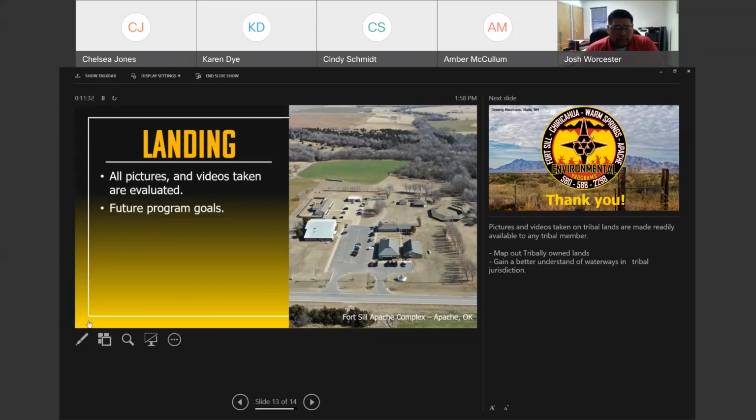Our future program goals are, of course, to map out our tribally owned lands. The Fort Sill Apache tribe has tribally owned lands in Oklahoma, New Mexico, and Arizona. So we hope to gain better imagery from those lands, and also to gain a better understanding of our waterways in our tribal jurisdictions. This allows us to fly along the creeks and see if there's any soil erosion, of course, any damming. So it's just another tool that we can use to make our jobs a whole lot easier instead of having to go in there by foot like previously.